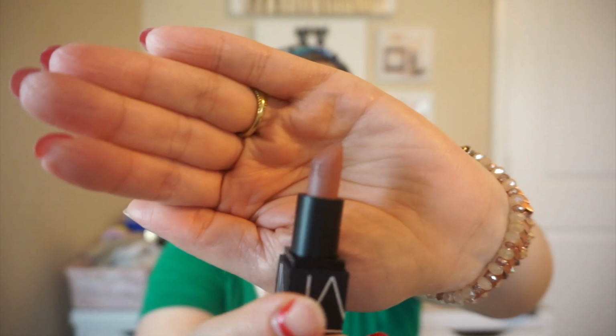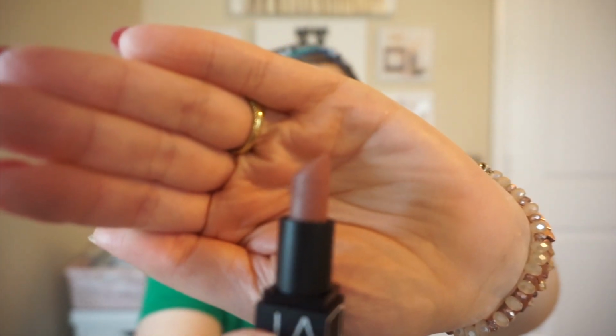So what I did for the lips is I took a ColourPop lip liner in the shade Field Day. It was a little deeper than I wanted, but that's okay. And then I took this lipstick that I have from NARS. I can't pronounce that. It looks like that. So it's like a nudie pink.